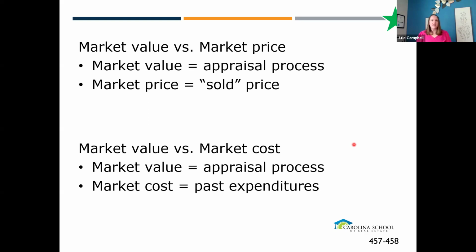Have you guys ever heard the saying that once you drive a brand new car off the lot, once that brand new car hits the street, it starts losing value? Same thing here. You put a brand new roof on it. Yes, it has more value than a 30-year-old roof, but you're not going to be able to get 100% return.